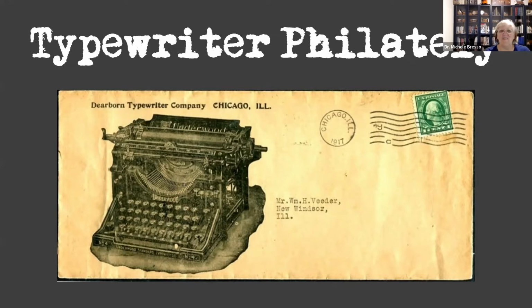So you see from this wonderful cover, this is a commercial cover from 1917 by the Dearborn Typewriter Company, showing an Underwood typewriter. And you can see that typewriter philately can be very alluring. Some of these wonderful old typewriters are almost mystical. We wonder how they came about and who used them and how they got here. What did people do with them?